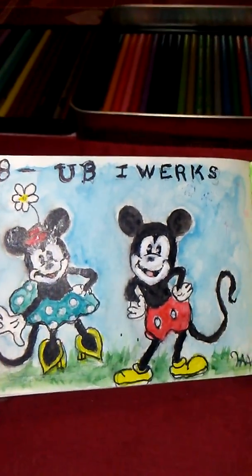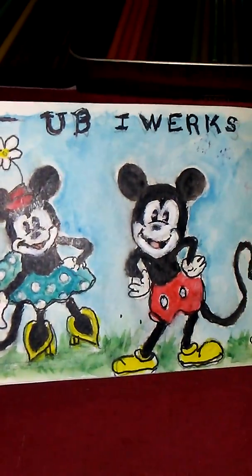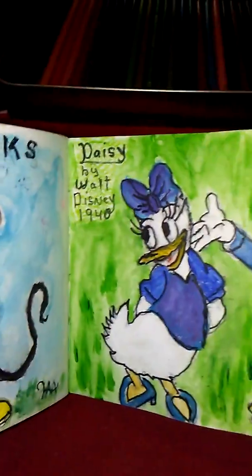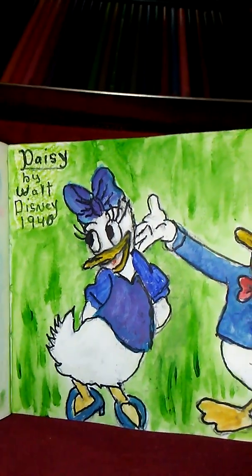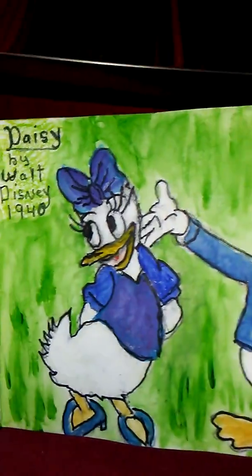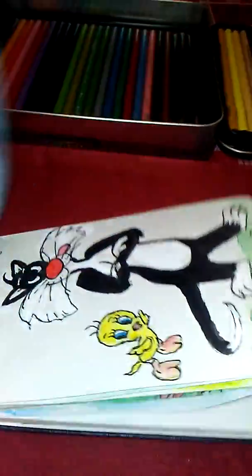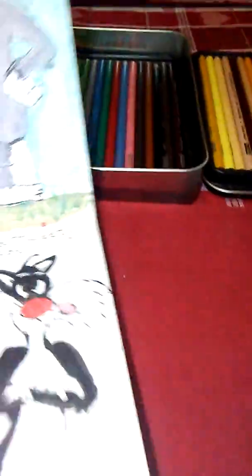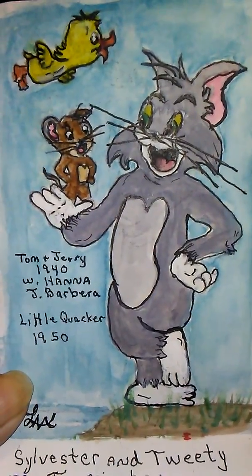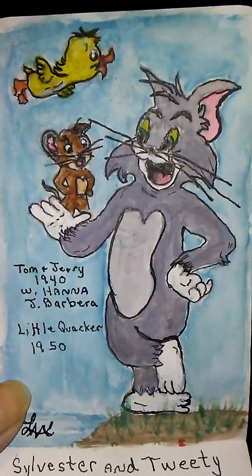Mickey Mouse and Minnie. This is a vintage look. They're actually a lot fuller now. Their legs are thicker, their bodies are thicker. But I like the vintage look of the old cartoons. Daisy. Donald. 1934. 1940. And Tom and Jerry. They were created in 1940, and the Little Quacker was added in 1950.